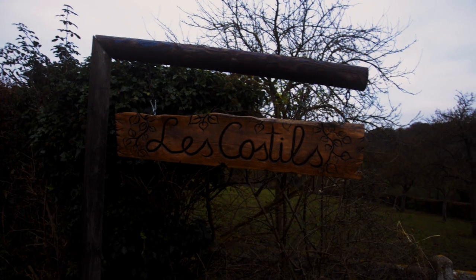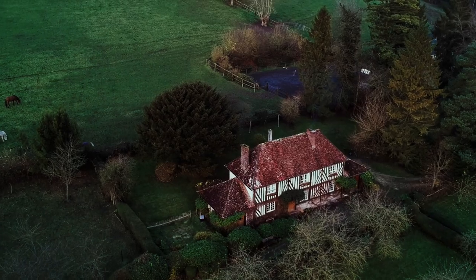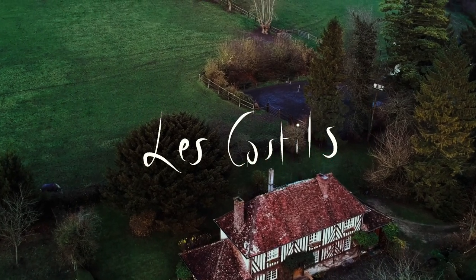We're currently woofing on a farm in Normandy in France called Les Costils. We've been here since November, for a total of about 3 months now. Woofing used to originally mean working weekends on organic farms, but it has changed quite a lot. People call it worldwide working on organic farms.